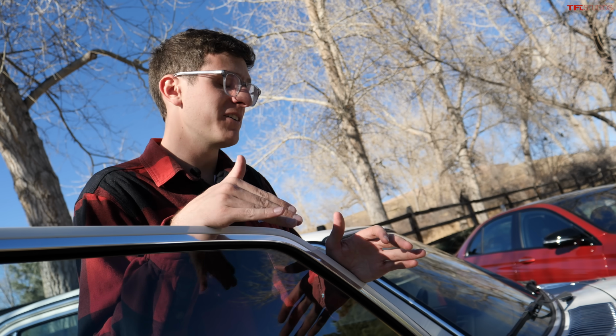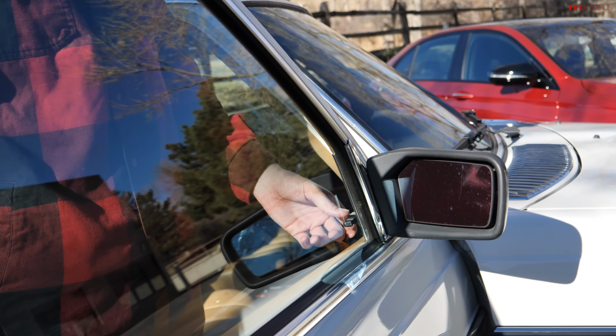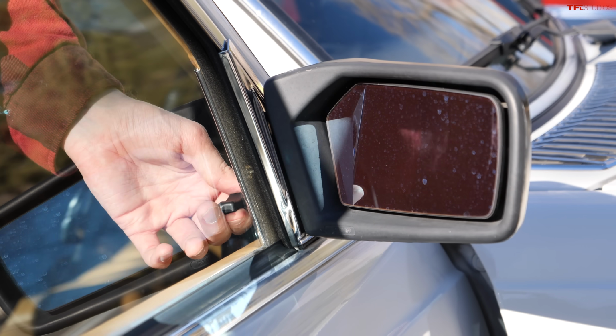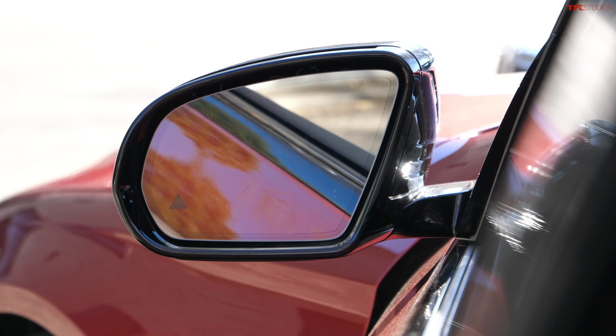This Mercedes was a very expensive car way back in 1982, and even back then you should have had power mirrors, but you didn't on the 300D. Instead, you've got manual adjustments for both the driver and the passenger mirror. The new Mercedes, of course, has power mirrors controlled via this joystick here on the driver door panel, and of course they power fold.